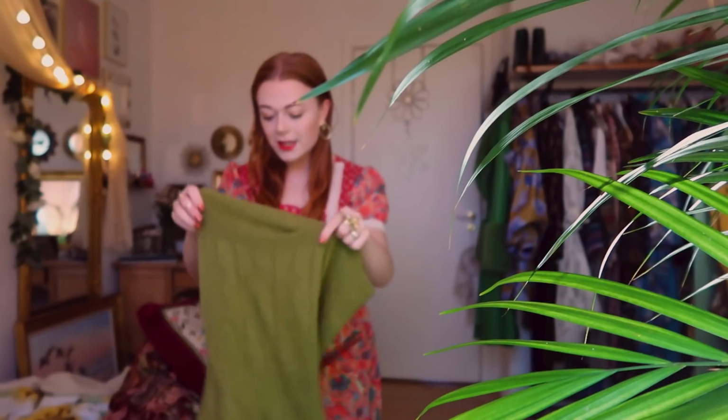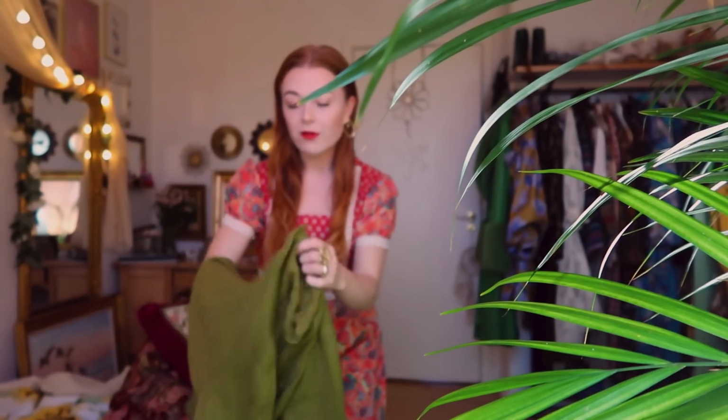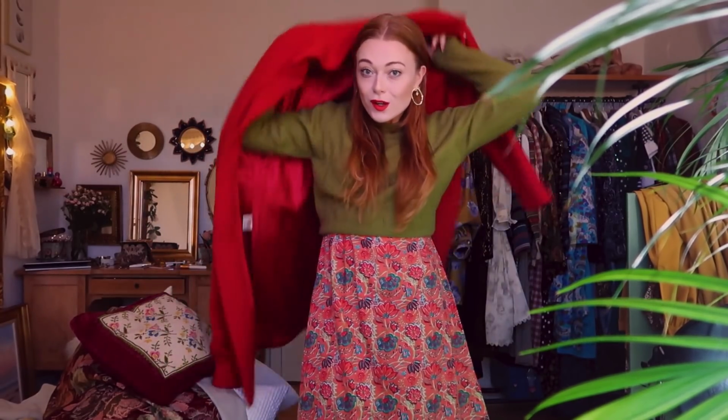I'm gonna wear this green sweater on top of my dress. Comfy. This is the last thing I need, my comfy, cute winter coat. It's vintage. It is oversized on me, but I love it, so. I think I'm gonna give this outfit an 8 out of 10, maybe a 9 out of 10. I don't know how I could make it more Christmassy than it already is. So, yeah, we need to go. I'm really in a hurry.